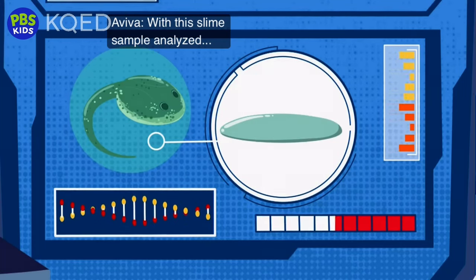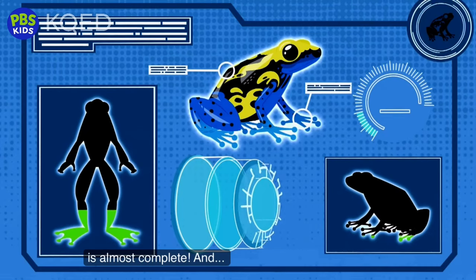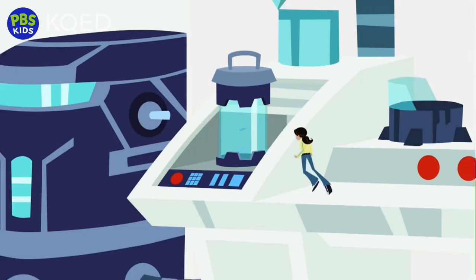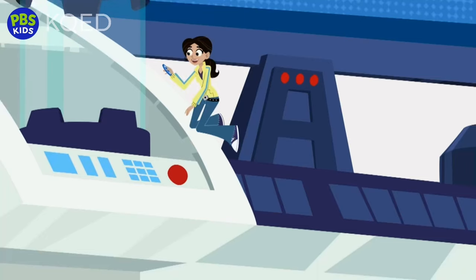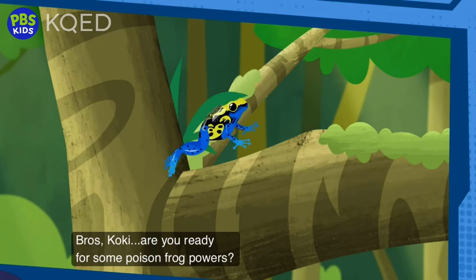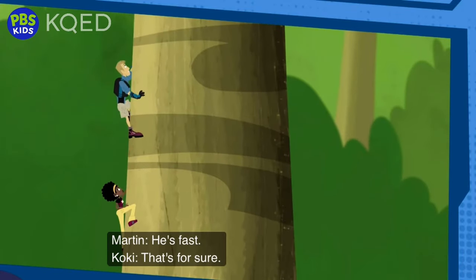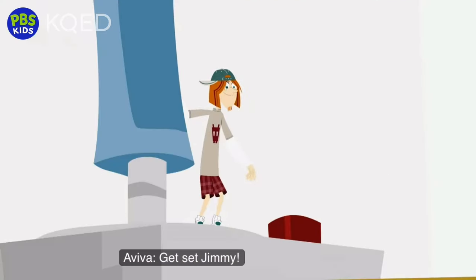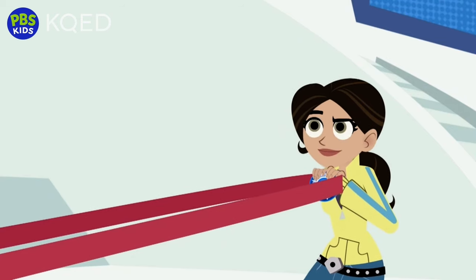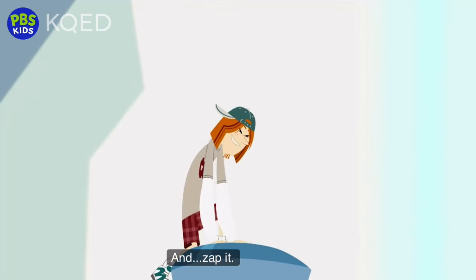With this slime sample analyzed, my programming is almost complete. And rip the disc. It's ready. Bros, Koki, are you ready for some poison frog powers? Definitely. We can barely keep up with Roy. He's fast! That's for sure! Get set, Jimmy! Teleportation ready! And zap it!